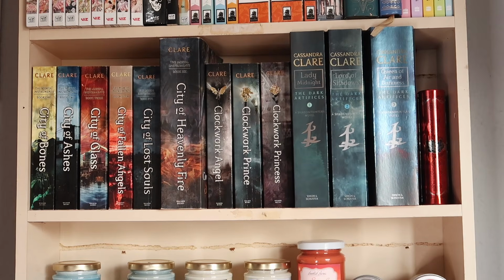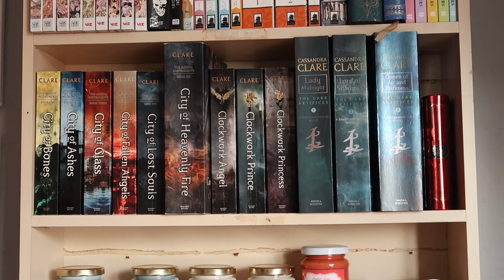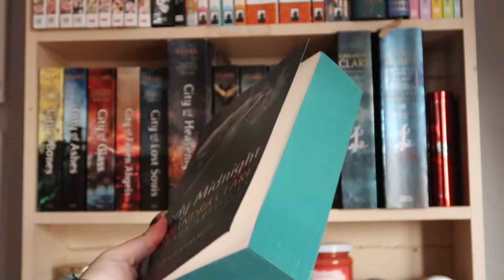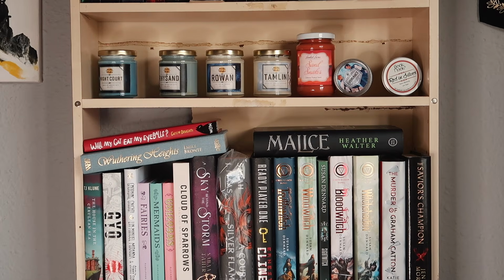On this next shelf we have all of my Cassandra Clare books. I've read up to the Dark Artificers, and all of these are the Waterstones exclusive paperbacks with sprayed edges. And then that one is where the organization stops.